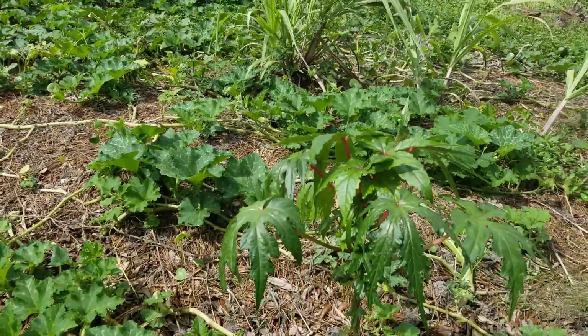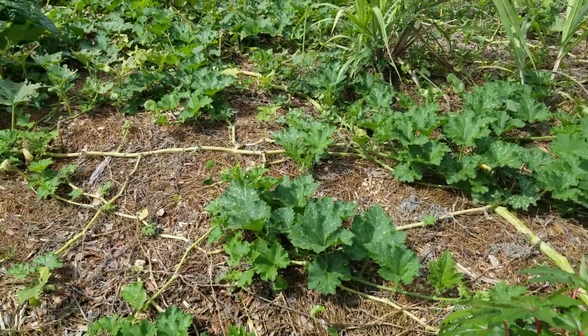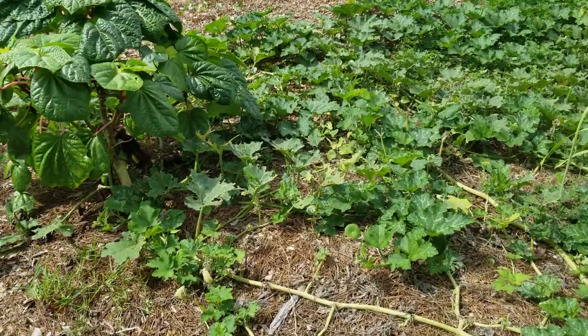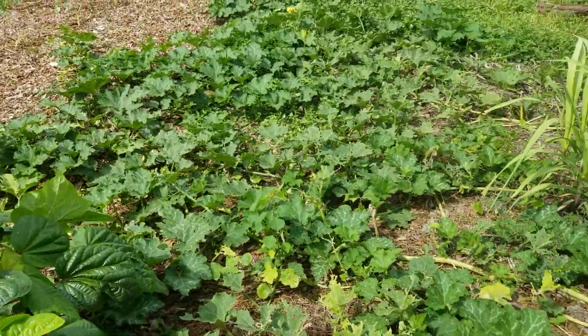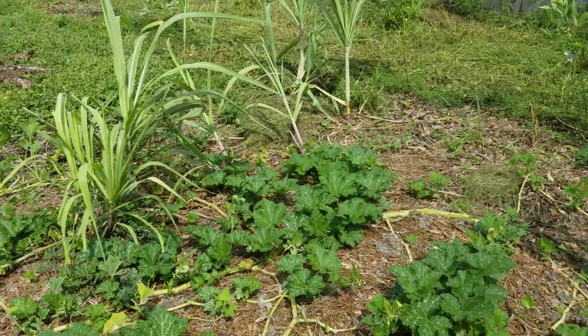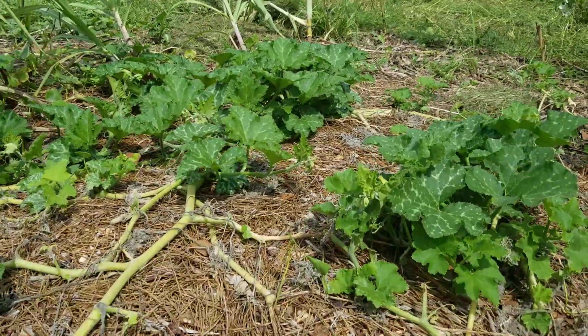Over here is my Seminole pumpkin patch that got decimated by some sort of bugs, probably squash bugs. I have no idea. I didn't really look too hard on them. I did spray one day with neem, and I haven't done anything since. And I was originally pulling up the vines, so it's a little bit bare.